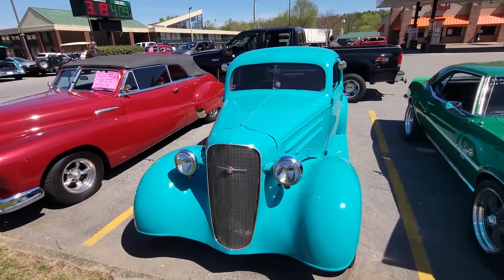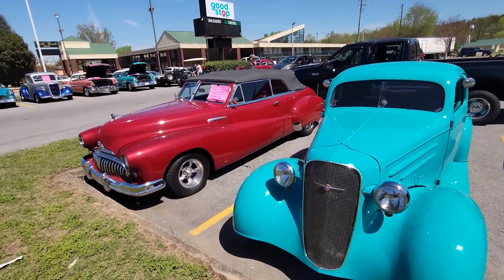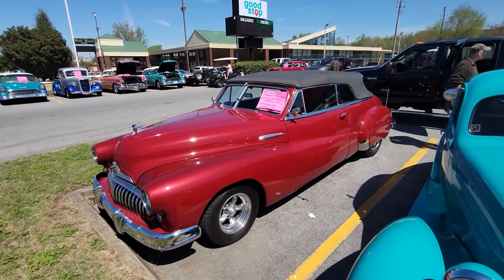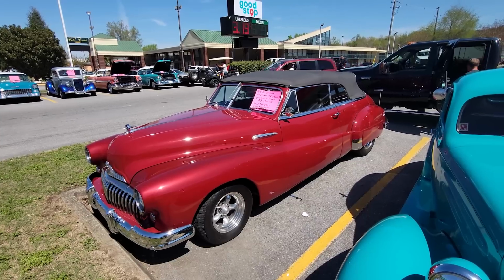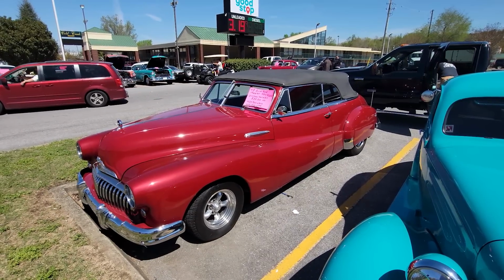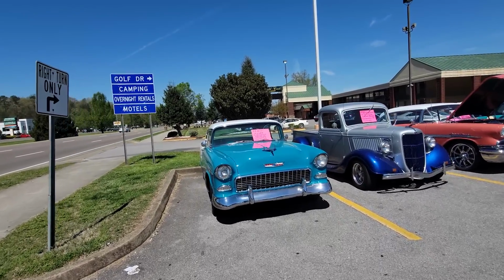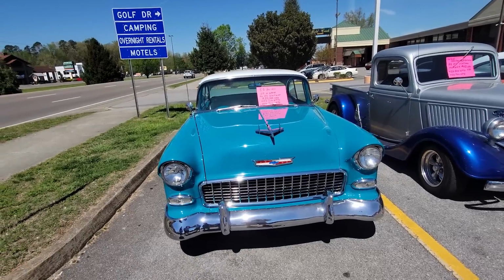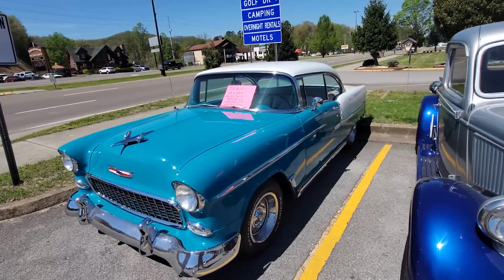An old Chevy here. Very, very clean. Oh yeah, I love it. And a 48 Buick Roadmaster with a 454 in it. And it's got a vintage heat and air. Probably an option for 48. $32,500. That'd be a cool cruiser. It's convertible too. It's got a 55 Bel Air with a V8, 4-speed. They want $55,500 or best offer. Now, a lot of these prices are negotiable, so very, very nice too.